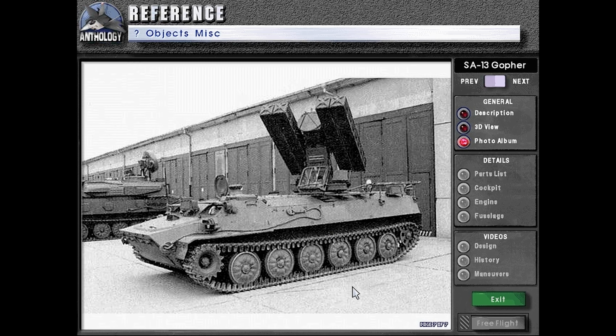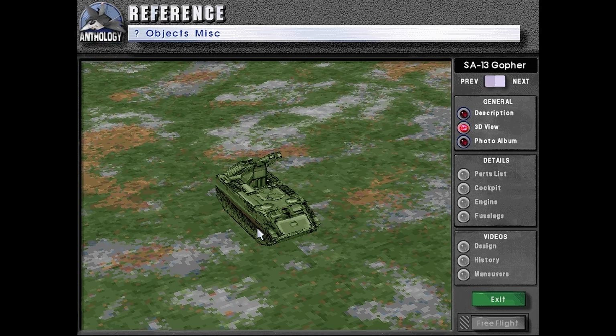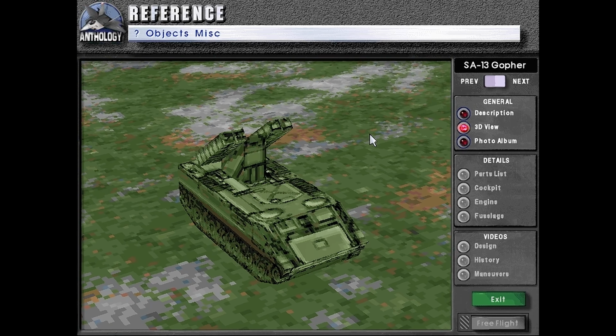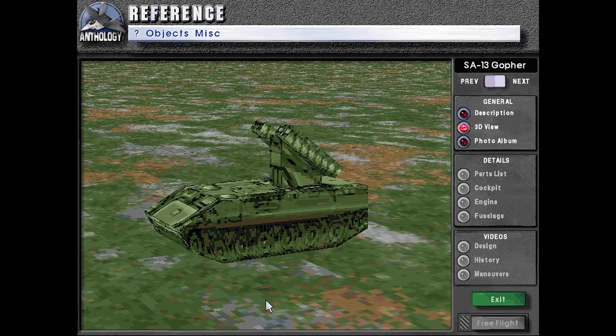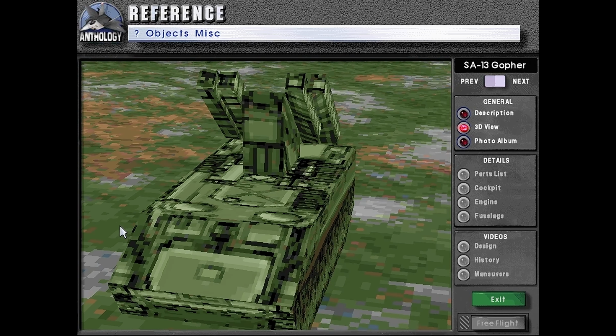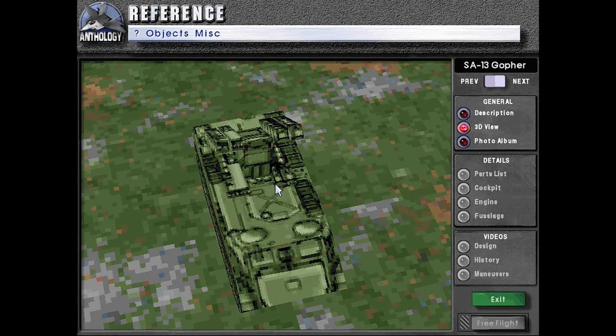Oh, they actually have a lot of pictures of these. That's kind of surprising. Anyways, here is our 3D model. And it looks pretty true to life. You can even see the crew hatches there. I imagine that's for loading the missiles or something.